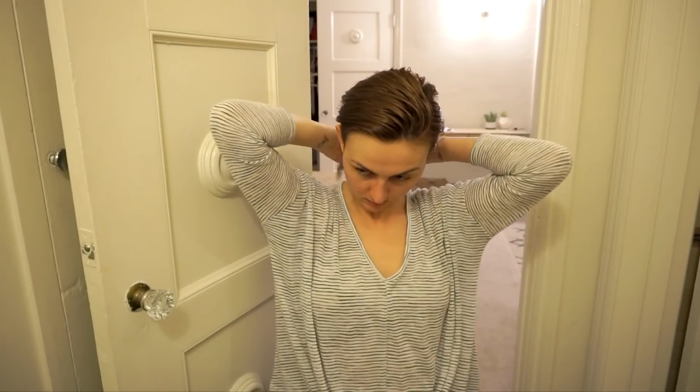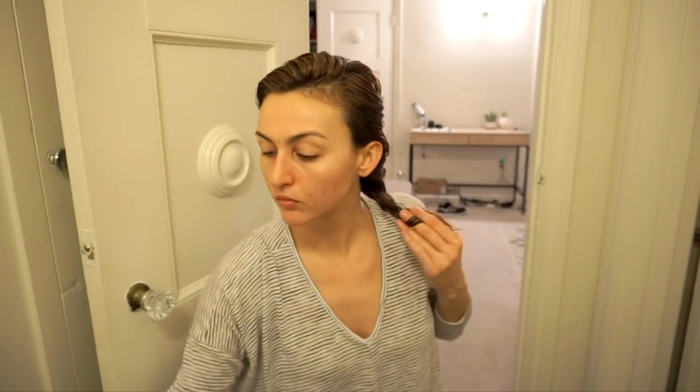So this is not the kind of mask you want to do if you have errands to run first thing in the morning or you have somewhere to be. You need to make sure you have time to wash it out thoroughly and use a good conditioner, and you're going to be surprised at how the effects are pretty immediate, but it's even better if you do this every week or twice a week for many weeks in a row. That's when you'll really see a big difference.